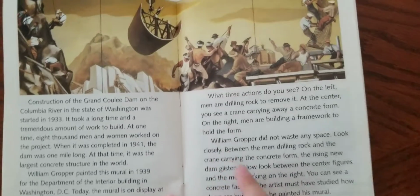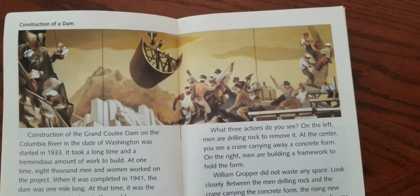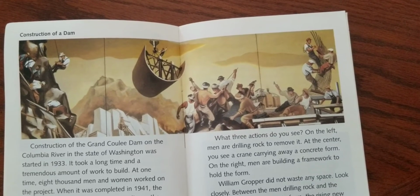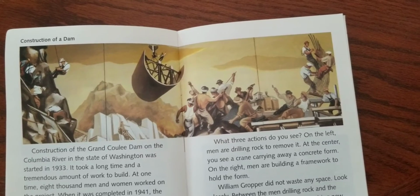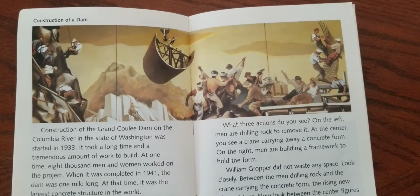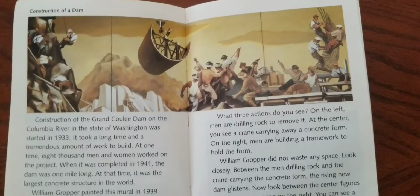Look closely. Between the men drilling rock and the crane carrying the concrete form, the rising new dam glistens. Now look between the center figures and the men working on the right. You can see a concrete factory. The artist must have studied how dams are built before he painted his mural.